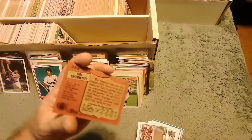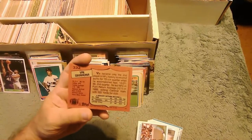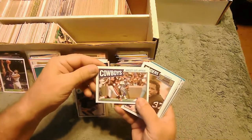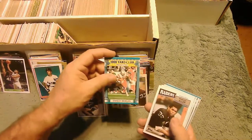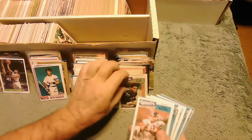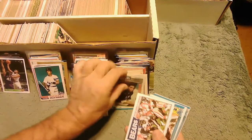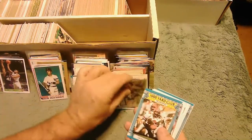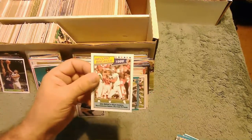He's a newscaster now in Philadelphia. These are from 87 Tops. Tony Dorsett. Lester Hayes, 1,000 Yard Club. Stanley Morgan. There's Marcus Allen, not his rookie card though. Mark Bavaro, 1,000 Yard. Joe Morris, another Marcus Allen. Walter Payton card, barrels forward. 1,000 Yards, Gerald Riggs. Oh, look, record breaker, Dan Marino, Miami Dolphins.